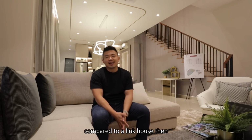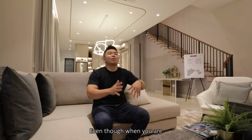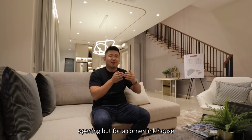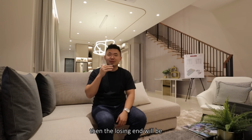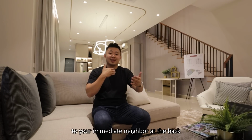Compared to a link house, this has its benefit because this feels like a corner lot, even though you are in an intermediate unit, right? Because you have 2 sides of opening. But for the corner link house, you will actually have 3 sides of opening, so it feels more like a semi-D. But compared to a semi-D, the losing end will be an extra 5 feet at the back to your immediate neighbor at the back.